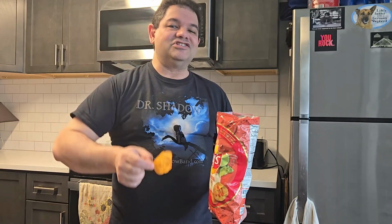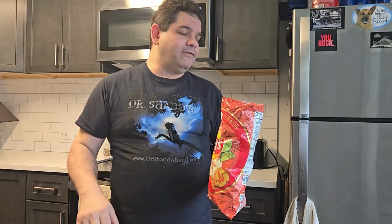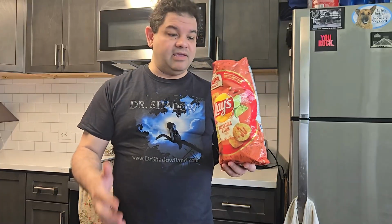Let's go ahead and try this chip. Let's get a bite. Lovely crunch. Best crunch out of the three even. I immediately get hit with the lime and a little bit of the picante. It actually does taste like the salsa and lime that it's claiming. So out of the three, this is the most authentic tasting to what it's supposed to be.